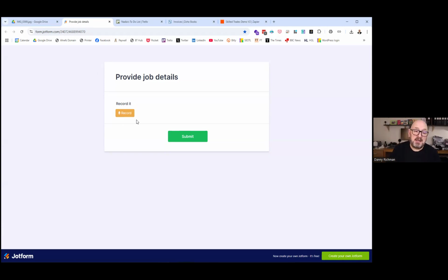And so Nadia has a link to this form on her iPhone. All she has to do is literally tap on that button to record while she's driving or she's got muddy hands. So I'll do a demo here and I'll show you. Let's say I'm going to make an invoice to one of her clients. Okay, so I'm going to hit record.